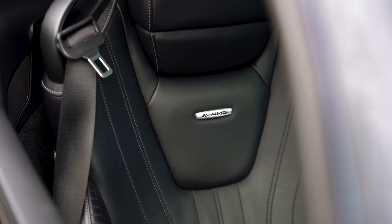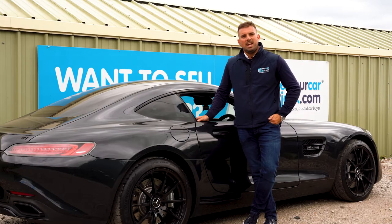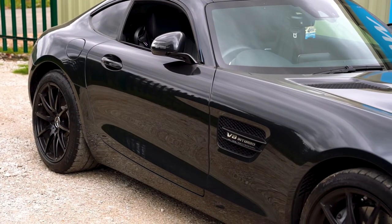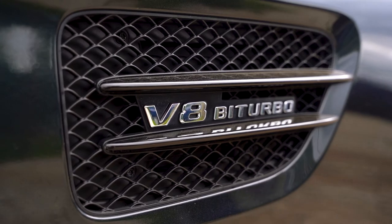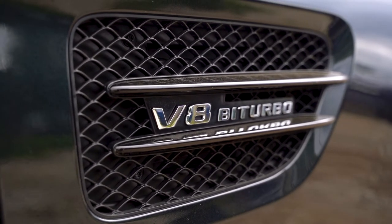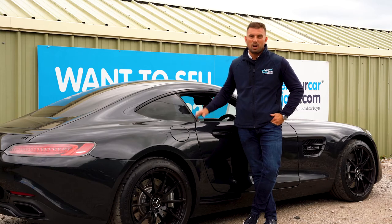So you might recognise the AMG GT from the Formula One safety car that's on the tracks. It's an iconic looking car. To me, it looks like a Batmobile. It's an amazing looking thing. The V8 bi-turbo engine is incredible, but it's the looks of the car that really sets us apart from the rest. This car in particular is quite a special thing.